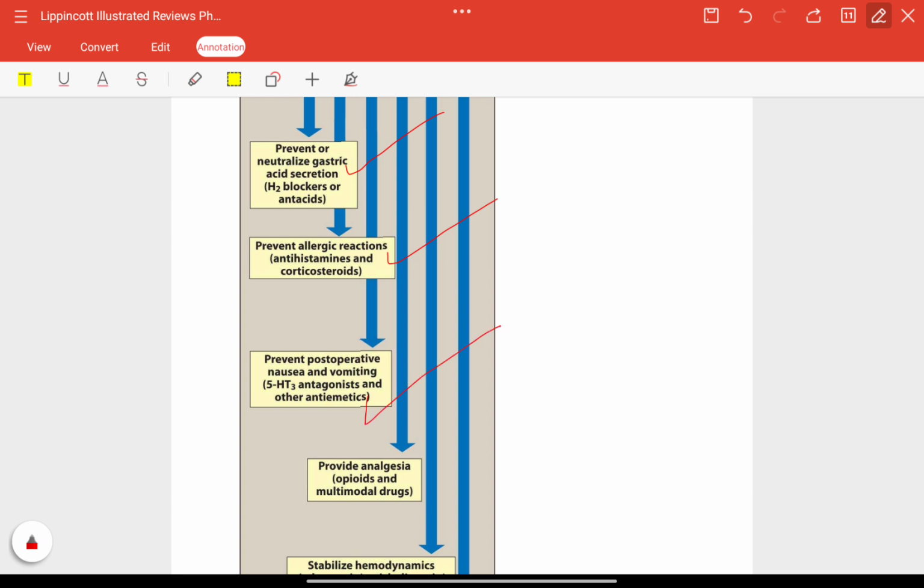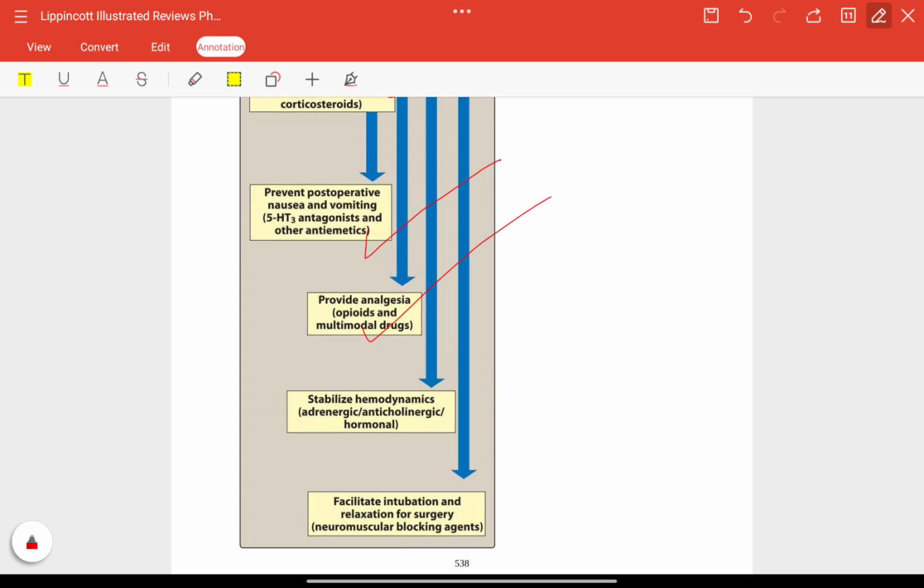5-HT antagonists or other antiemetics; provide analgesia, opioids and multimodal drugs; stabilize hemodynamics, adrenergic, anticholinergic, or hormonal agents; facilitate intubation and relaxation, they are neuromuscular blocking agents.